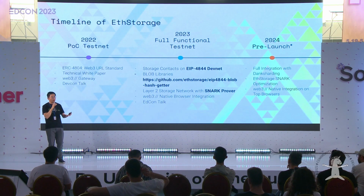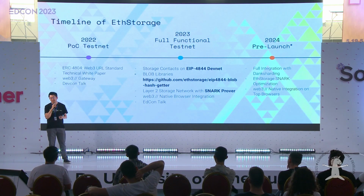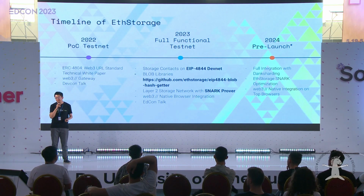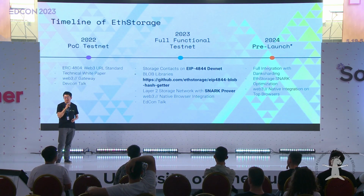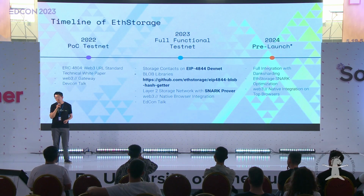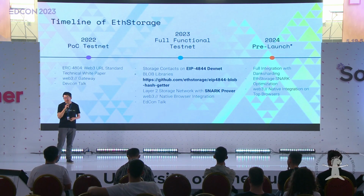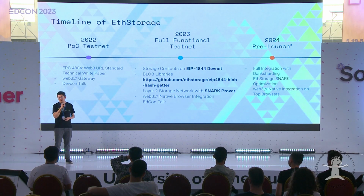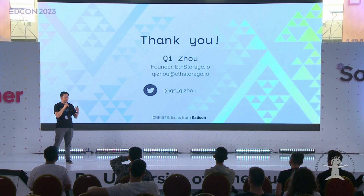Right now, we are fully working with the Ethereum developers on the EIP 4844 DevNet, which is scheduled to launch with the next Ethereum upgrade, Cancun. For example, we just released our EthStorage library to support the new opcodes enabled by EIP 4844. We are also building the snark prover and the verification contract, so that once EIP 4844 and the testnet are ready, we are able to deploy the whole system on top of the Ethereum network. Many thanks for attending my presentation.